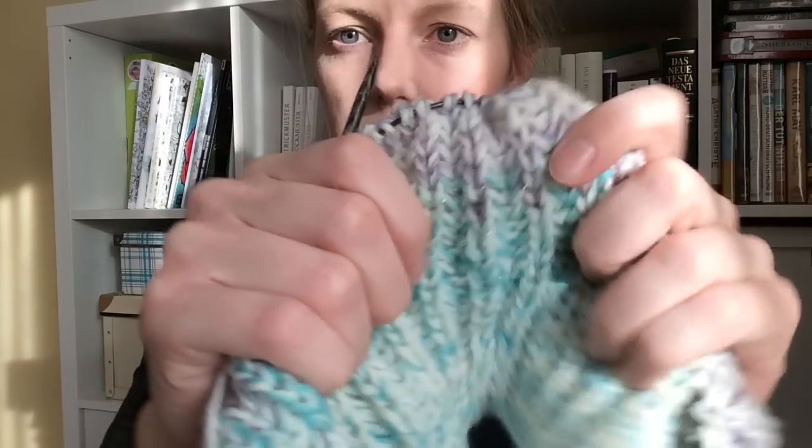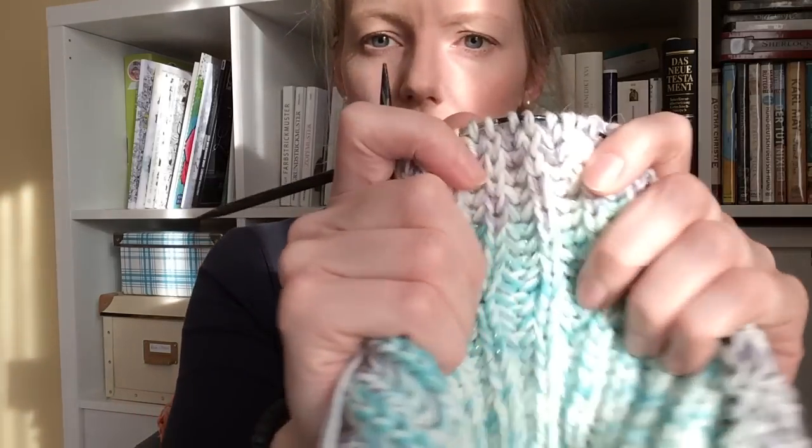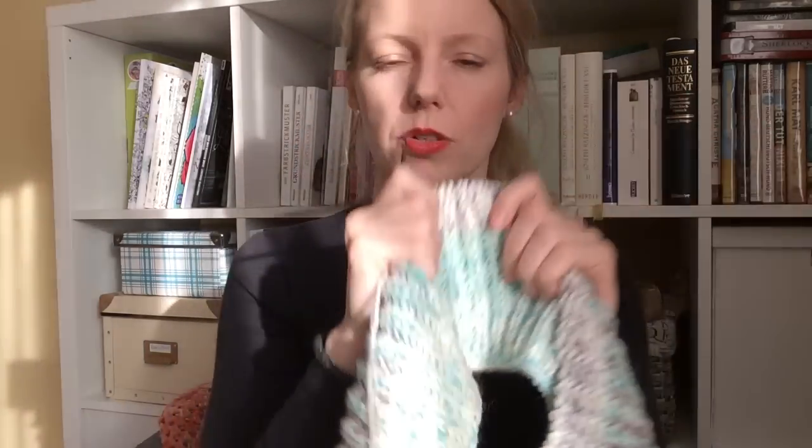So I will show you the pattern first in detail. It looks like brioche, but someone on Instagram was asking, isn't this or that? And I looked it up and it was right. I think it's called Fisherman's Rib. Yeah, it simply is knit one below. So it's not a made up design. It's Fisherman's Rib. But you can get the pattern and the instructions on how.